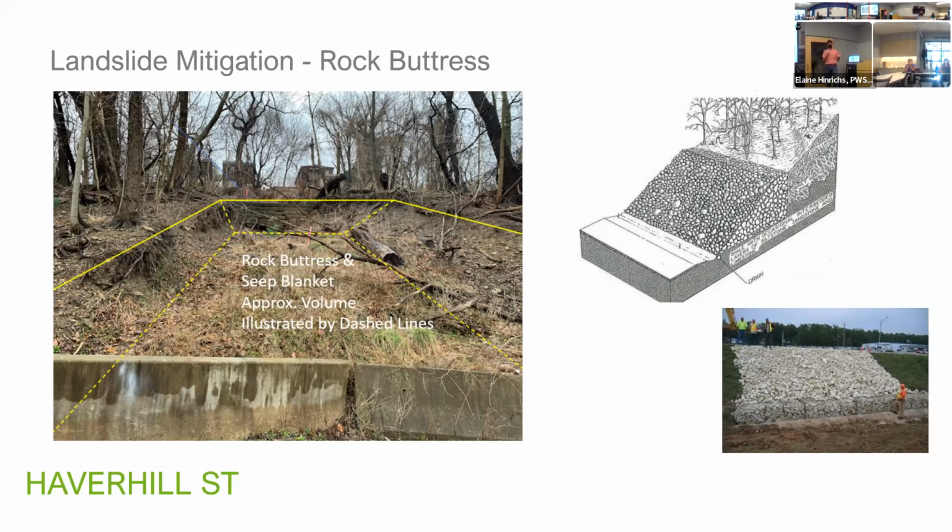So some of the strategies that we have developed for Haverhill Street generally are typical of the types of strategies that are used to mitigate seeps along the roadside. Not knowing exactly the conditions there, I don't know whether these would be appropriate or not. But if indeed this is a seep, this may be the kind of treatment that we might be able to leverage.